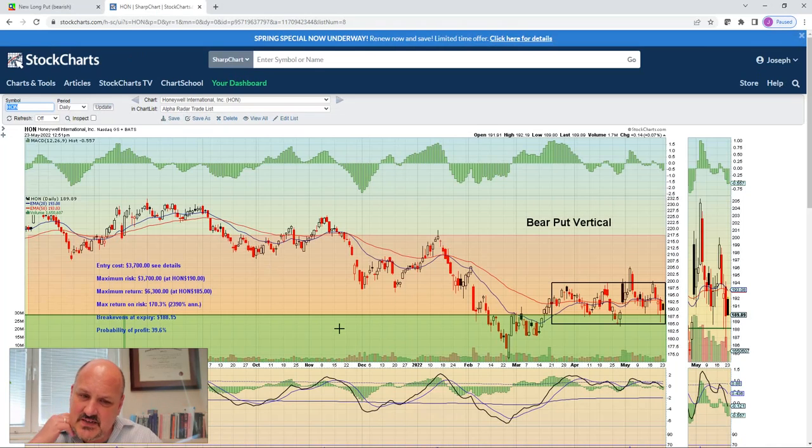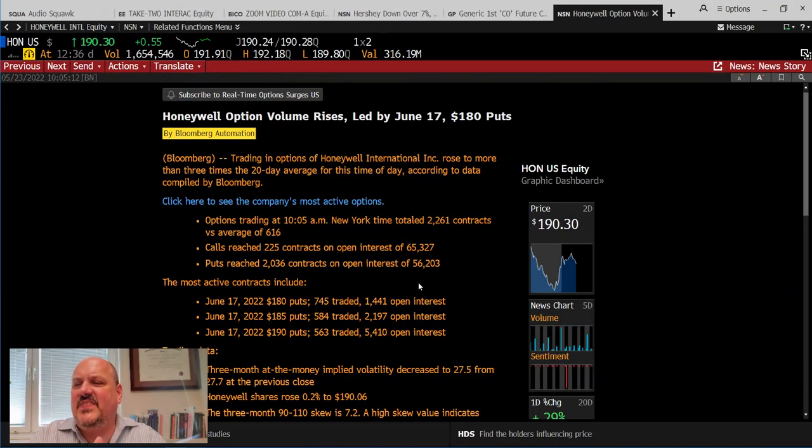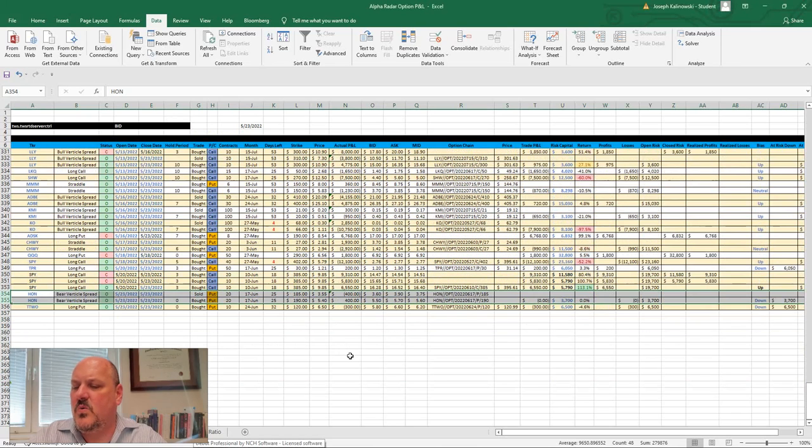All right, two new trades that I got through today. I still have a couple pending, but these are the ones that got done. So Honeywell, I put the bear put vertical on this. You can see this thing has kind of been in a downtrend, riding its 50 and its 200 down. The 20 is below the 50. It's right here in this consolidation phase. I saw an interesting article today. If you take a look at this, option volume is out of the ordinary for Honeywell, right? It's led by the June 17th 180 puts. So big option activity. I decided to go ahead and put this position on. What I did here is I sold the June 17th 185 puts for $3.55, and I bought the June 17th 190 puts for $5.40. Kind of flattish on the trade today, but I am anticipating some near-term weakness in the name.